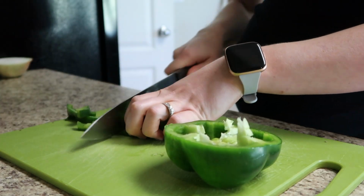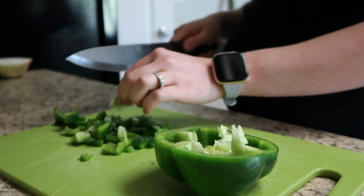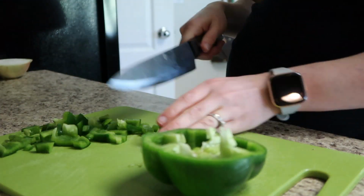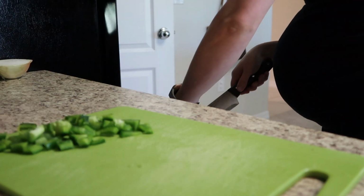And then again, going back and chopping up some more vegetables for the next recipe that I will be making, which is going to be the creamy chicken casserole. But again, I just wanted to utilize my time as much as possible and get this done quickly and efficiently. So I like to use the time that things were cooking to prep for the next meal.